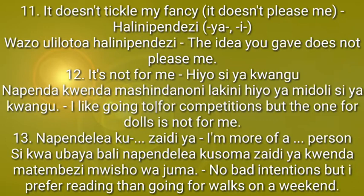An example, wazo ulilotoa halinipendezi. The idea you gave does not please me. If you want to say does not please me at all, say halinipendezi hata kidogo. Hata kidogo. It doesn't please me at all.